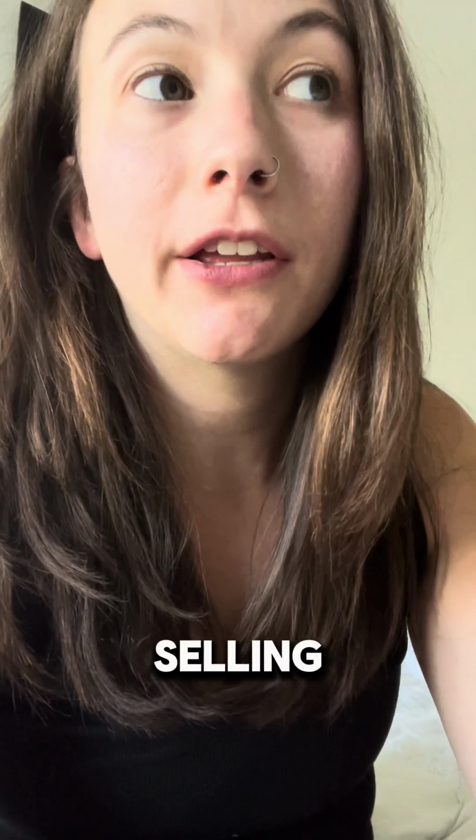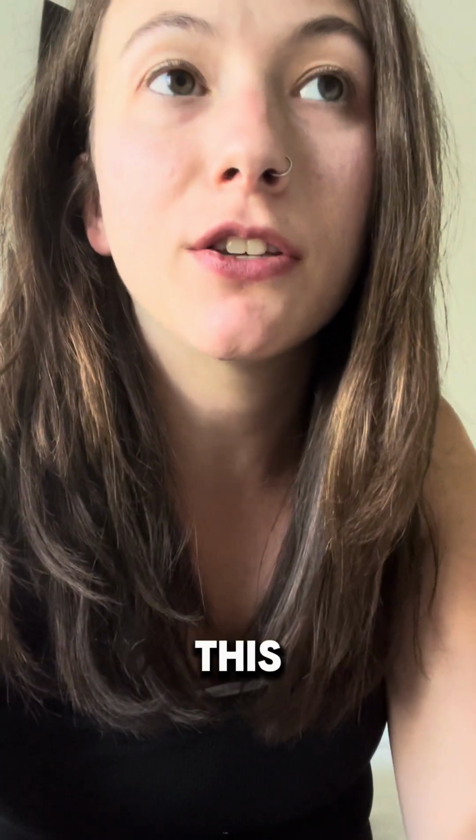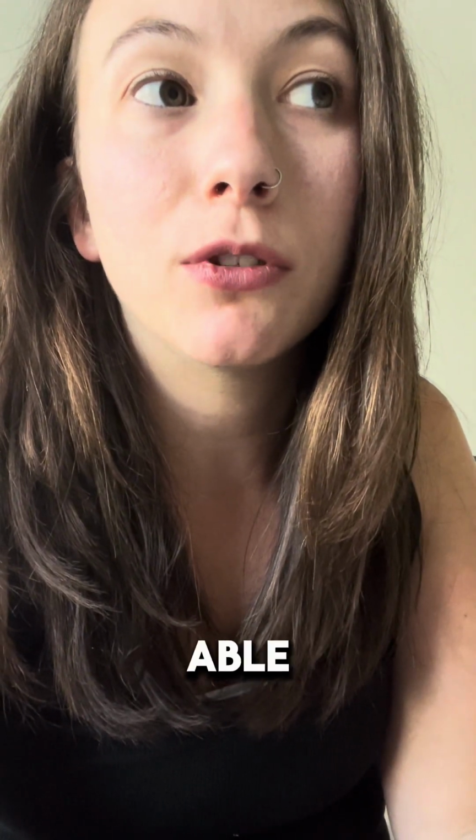Even if you're planning on selling before paying off your mortgage, say you have a 30-year mortgage, you bought 2 years ago, and you plan on selling in the next 10 to 15 years, this will still lower the balance of your loan, and therefore you'll be able to have more profit when you sell your home.